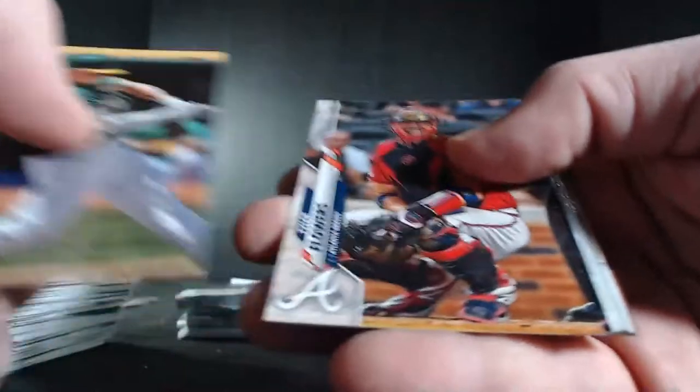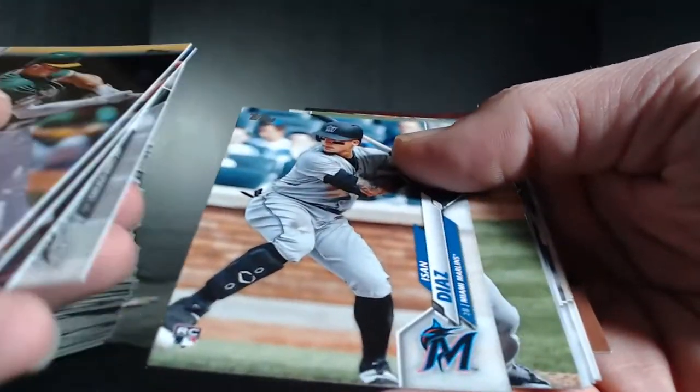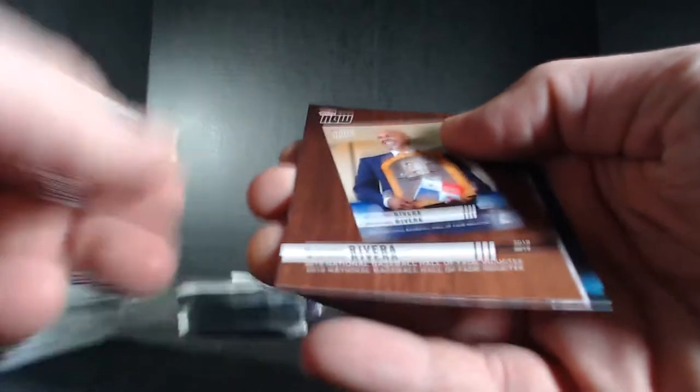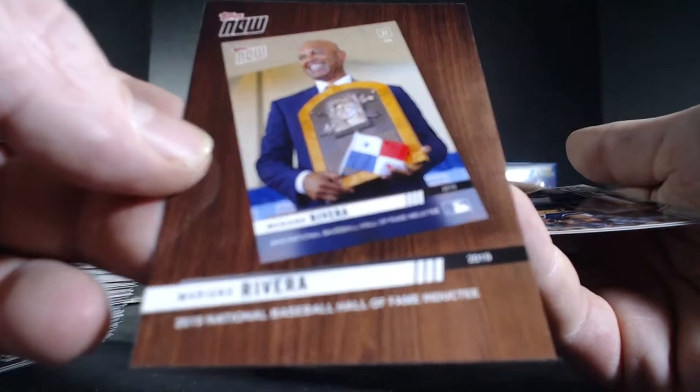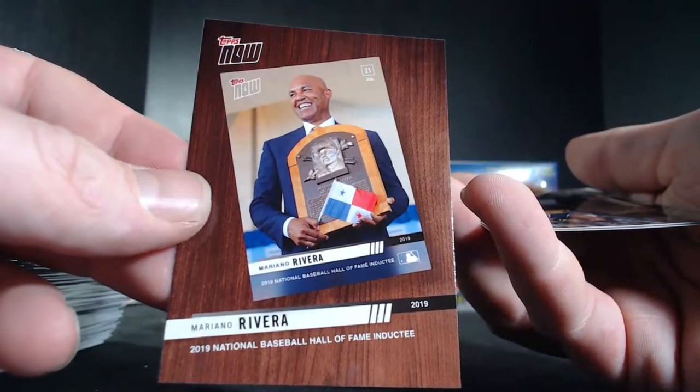Urquidy. Chapman, Matt Chapman. Tyler Flowers, Sanchez, Eloy Jimenez, Isan Diaz rookie. Chapman, Smith, Tanaka, Desmond, Castillo, Sanchez, Mariano Rivera, 2019 National Baseball Hall of Fame inductee. Got more votes than Derek Jeter.